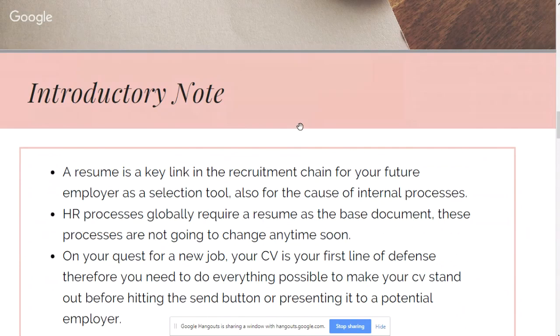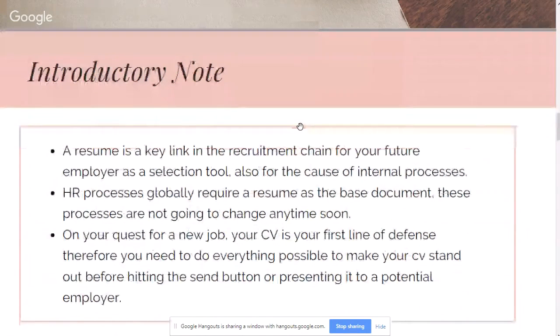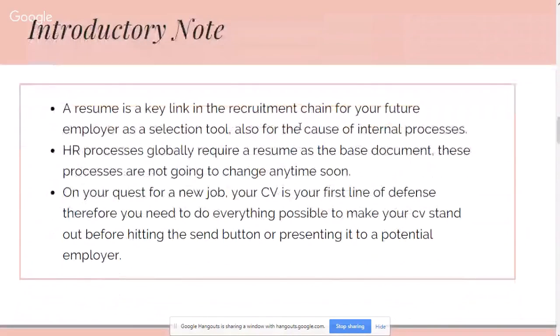Yes, we are in the jet age, and technology is taking over. But trust me, this aspect of the recruitment process would not be altered anytime soon. On your quest for a new job, your resume is the first line of defense. Therefore, you need to do everything possible to make your CV stand out before hitting the send button or presenting it to a potential employer.